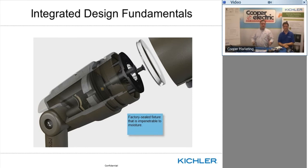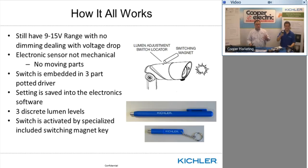All right, the integrated design fundamentals, once again, it's sealed, so that way there's no water infiltration. The way you change your settings in the light, just as a quick thing, there's a little dimple on top. We give you a magnet, and it's like anything else. You press it and you adjust it. It's easy. And what's important about this is it allows us to keep the unit completely sealed, because the number one opponent of landscape lighting is water, and once water gets into a unit, that makes the unit not work properly or burns it out. There are some decent companies out there who have similar product, but it's all a manual adjustment. They do have problems with water.